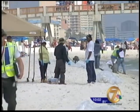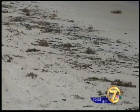Now we're seeing small little oil plumes, tar balls, and a slight sheen. It's now made its way to Panama City Beach. With several tar balls washing up Saturday, hundreds more float offshore.